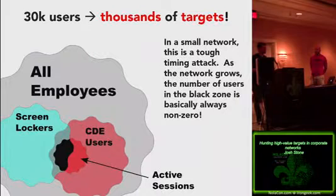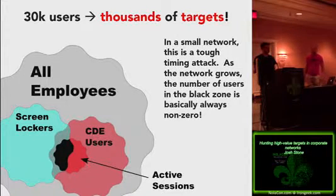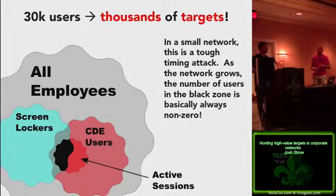What we're doing is we're calculating the set intersection of a bunch of groups of people. We start with the entire environment. Some of them can get to the CDE. Some of them are right now in the CDE. And then some of those might lock their screen. In the small environment, the number of people in that black shaded zone is probably small. It's probably about zero on average. But in a big network, it becomes non-zero on average, which means at any given time, there's probably one of these sitting out there somewhere.